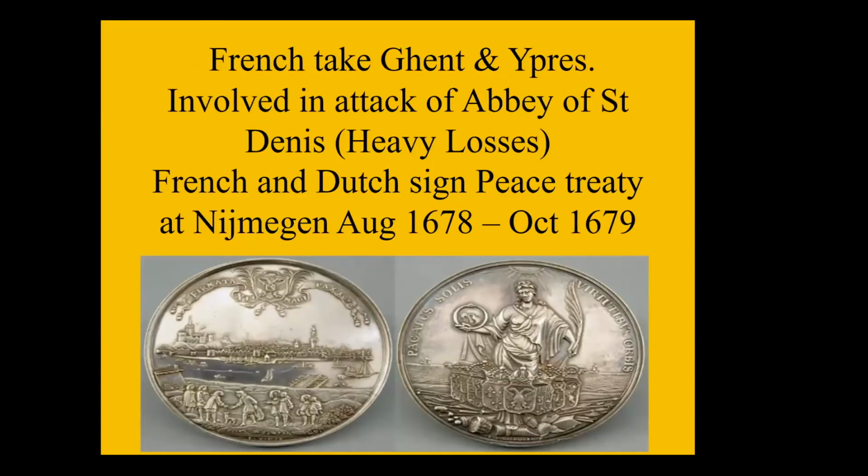The French take Ghent and Ypres and are involved in an attack on Abbey of St. Denis, heavy losses, and the French and Dutch sign a peace treaty at Nijmegen. Now, there were lots of other people involved in this peace treaty, and it went on for over a year, but the French were still fighting at times. And you had the Dutch, Spanish, the Brandenburgers, Swedes, Denmark, Munster, and the Holy Roman Empire. And there were something like 100 sub-treaties, but it didn't last.